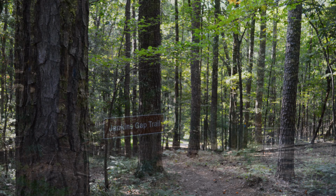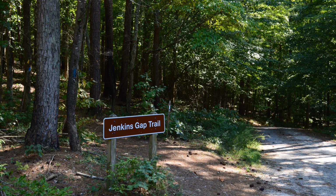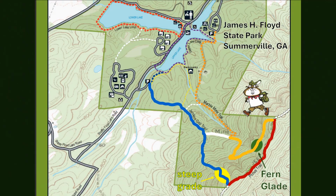In all, this loop covers about 2.5 to 3 miles, and my hikes usually take about 2 hours. Hiking counterclockwise involves the very steep and strenuous ascent of Taylor's Ridge. Clockwise, the hike ascends more gradually, but the descent is a doozy.